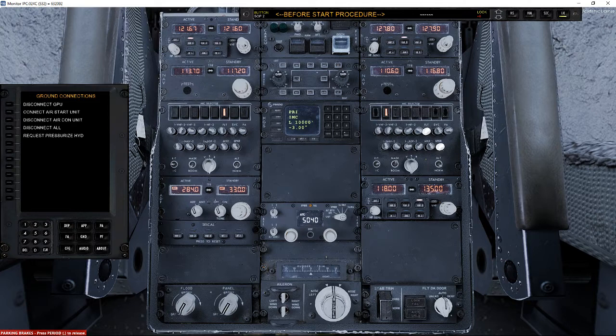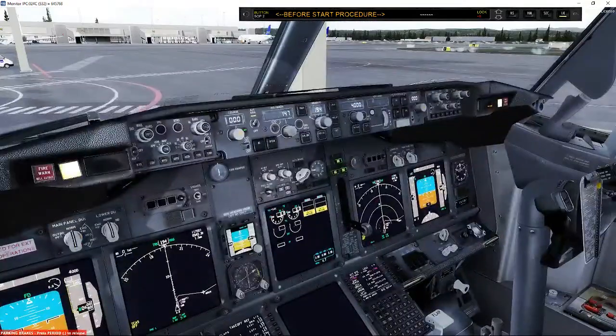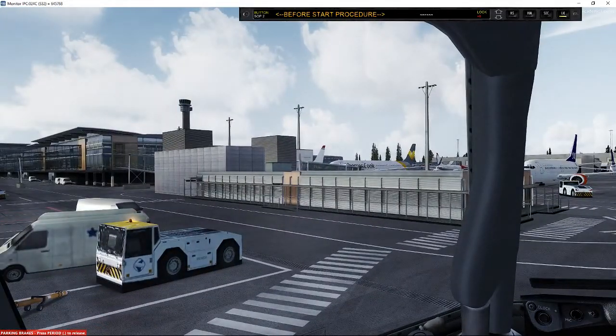Cockpit to ground. Go ahead. Please disconnect the GPU and air conditioning unit. Roger. Disconnected the GPU and air. Cockpit to ground. Go ahead. Are we clear to pressurize the hydraulics? Roger. You're clear to pressurize the hydraulics. Thanks. Captain, the GPU and air are disconnected. Thanks.